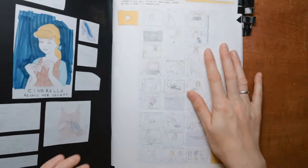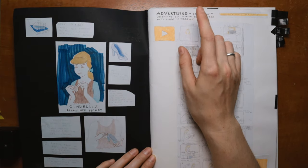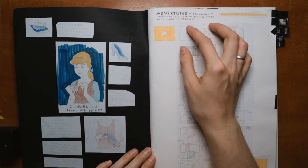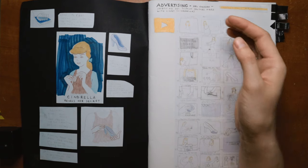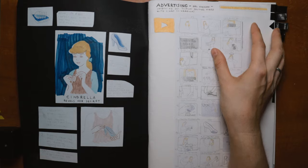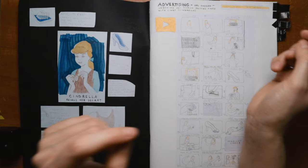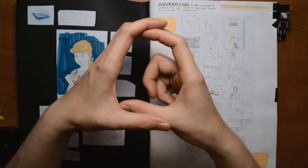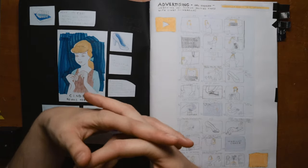So, for example, the first one was advertising, and we were working in groups, and each group had one thing given to them, and they needed to think how can they advertise this thing but using illustration. So for us, we got the gel cushions, which are like a triangle thing which you can put inside the shoes, and it is easier to walk.